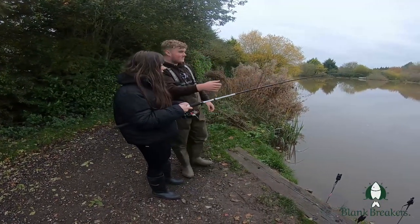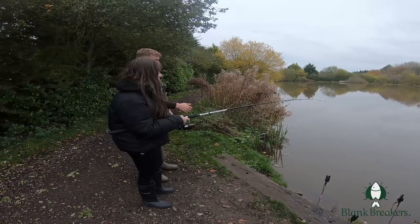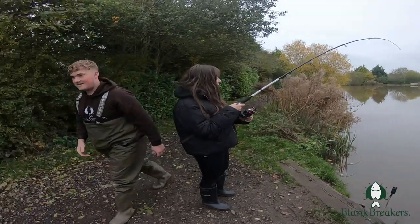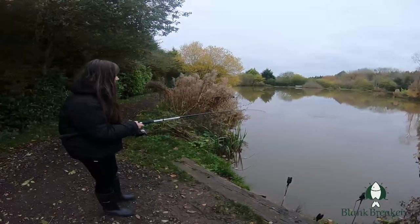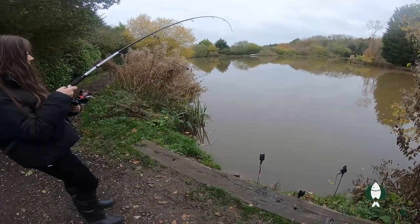First one on in the day, and then lower it and reel at the same time. Yeah. Shay's officially losing the competition. Not yet. Yeah, you are, at the minute. Oh, this is a good little fish, this is.